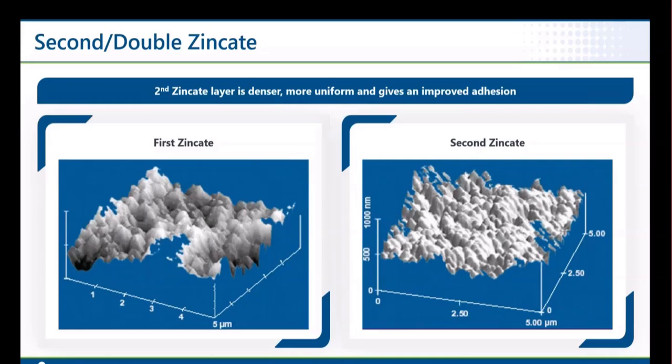Immersion time for the second zincate is usually half the amount used for the first coating. The difference in thickness can be 6 to 10 times lower compared to the first coating, and you can see the difference in structure in the atomic force microscopy images shown on this slide. You can see that the roughness of the second zincate is much lower. Grain structure is much smaller compared to the first zincate.